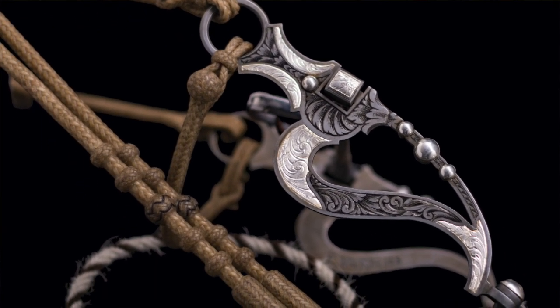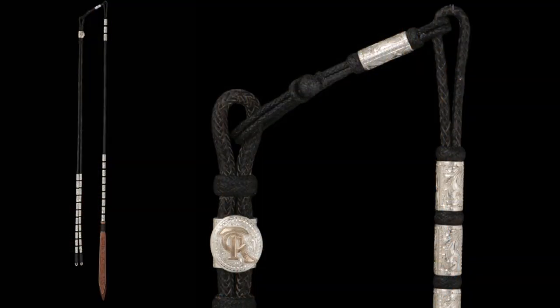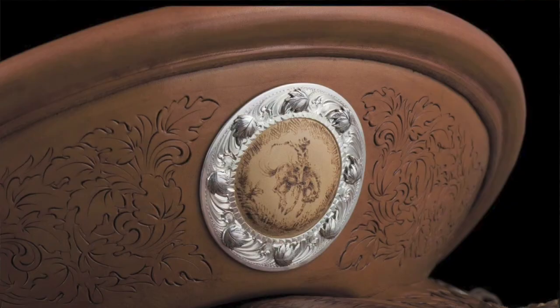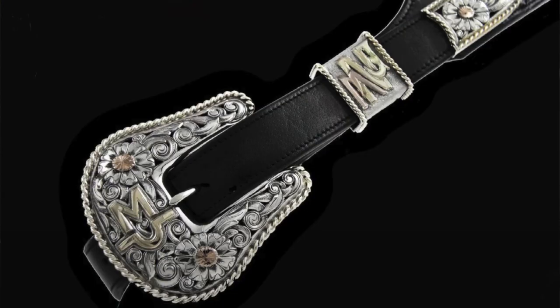When I first got interested in rawhide 30 years ago, man, you could count on one hand and probably less guys that were doing it. Even fewer of those guys would show anybody anything. And it was that way with saddle makers. It was that way like the silversmiths and the bit and spur guys. And those trades were slowly being lost.